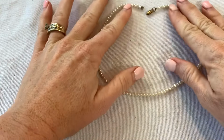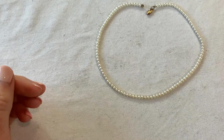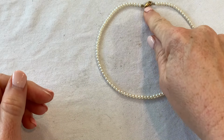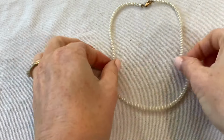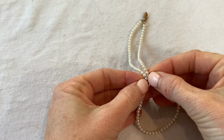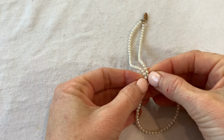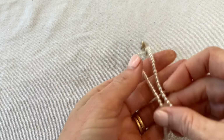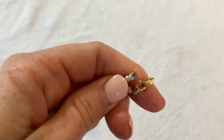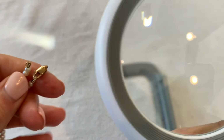We have a little pearl necklace here, and it looks like it was maybe for a little girl, and it looks maybe broken. I'll look closely. Oh, these are so little. It's hard to tell, but I do think those are real. Let's look at this clasp together.